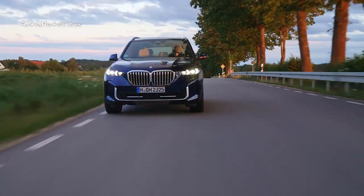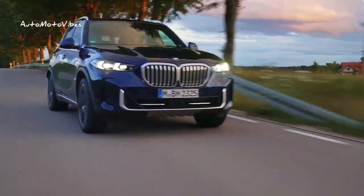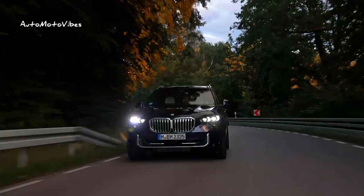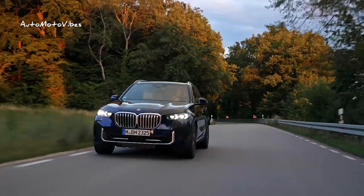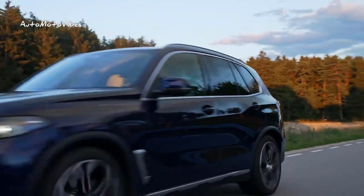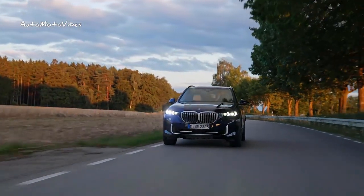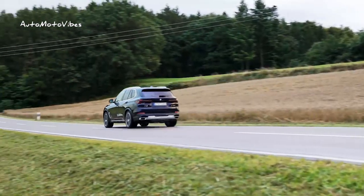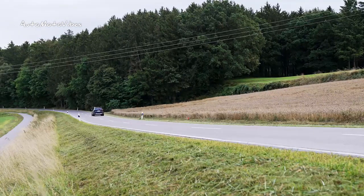Fuel economy. The 40i all-wheel drive model gets 10.1 liters per 100 km, 23 mpg city, and 8.7 liters per 100 km, 27 mpg highway. The X5 50e gets a combined 4 Le per 100 km, 59 mpg e. When the battery is depleted, a combined 10.6 liters per 100 km or 22 mpg.